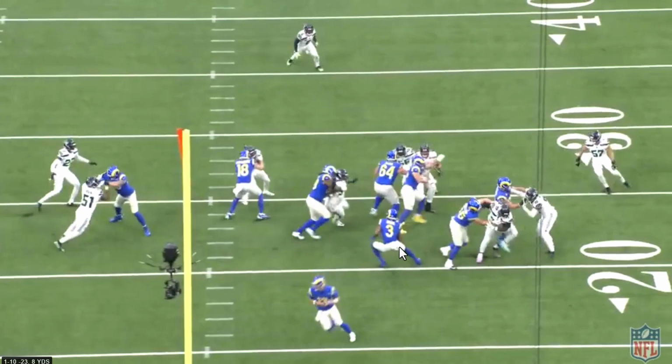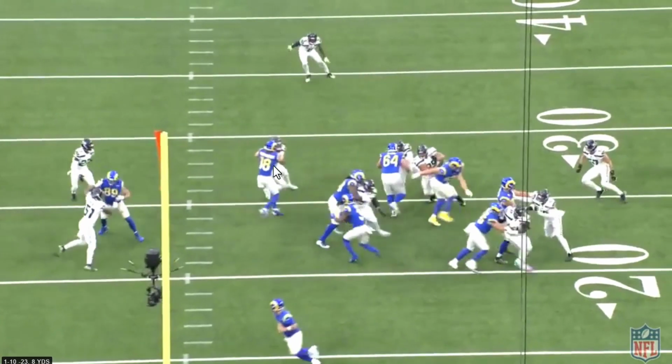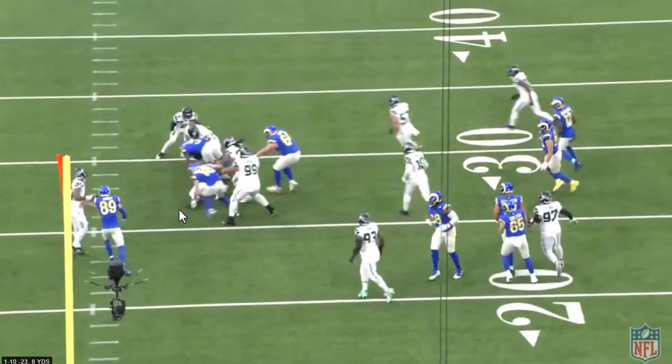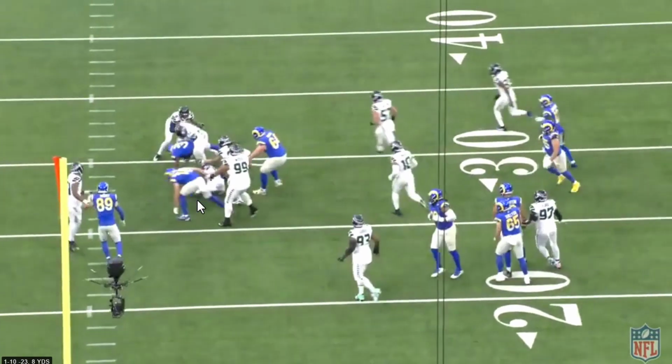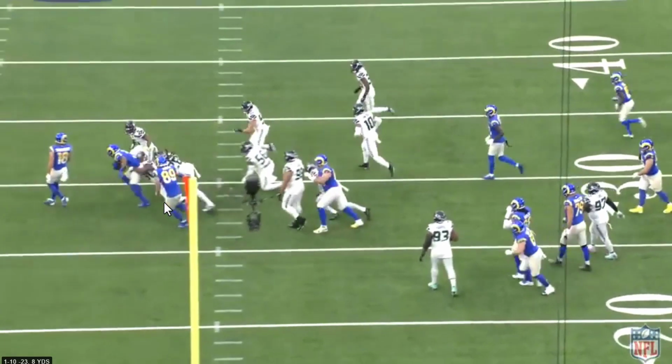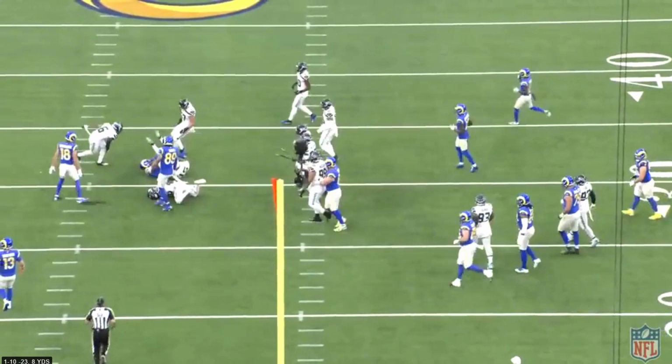Nice cutback. Again, opening the hips. Really efficient cutback there. Gets hit on the side, maintains that balance. Gets ping-ponged into the linebacker. Works off of that. Balance touch, knee high, so he can stay on his feet and dig through that.